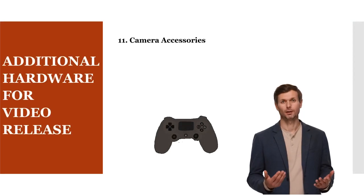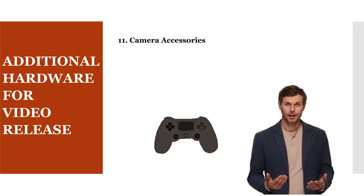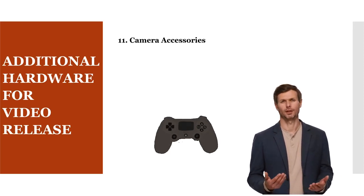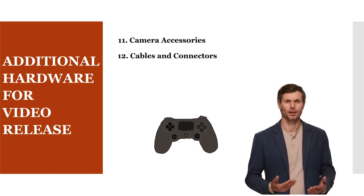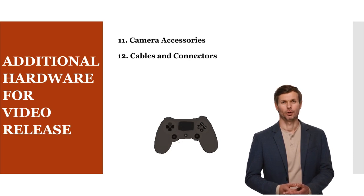Various camera accessories, including lens filters, lens hoods, and lens adapters, are used to enhance image quality and provide creative options for filmmakers and photographers. High-quality cables and connectors are essential for connecting cameras, microphones, and other equipment to your computer or recording device. Ensure you have the right cables for your setup.